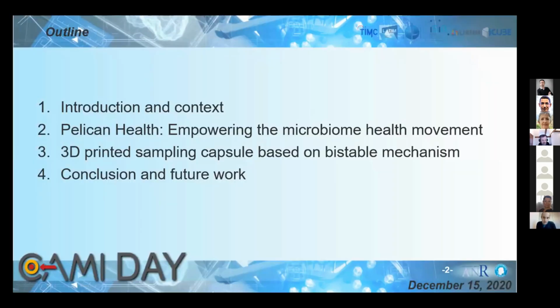Our presentation today will be divided into 4 parts. The first one aims to describe the context in which the work was carried out. Parts 2 and 3 present 2 projects for the development of sampling capsules for intestinal microbiota. The first led to the creation of a startup, and the second has explored bio-robotic interactions using bistable mechanical structures and 3D printing. The last part will be devoted to the conclusion and future work.